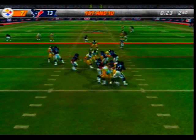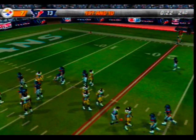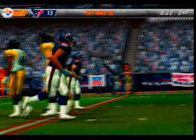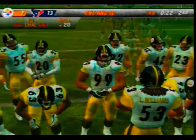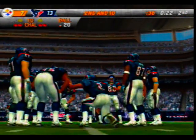Here they come. Rosen almost picked off. Williams had his hands on it. He's a pretty good cover linebacker. He can run with most guys and he gets good position. Then he reads the pass and he makes his move. But he'll drop a few like that one.